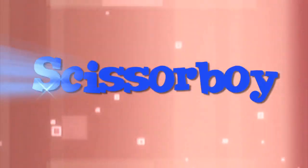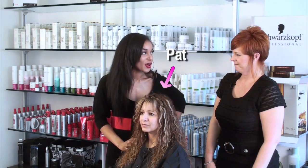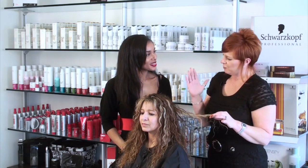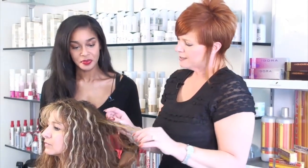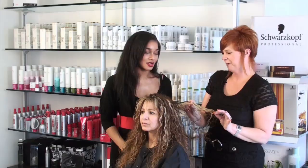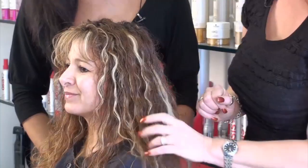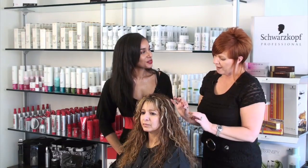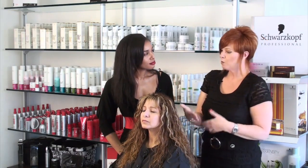All right, let's go. Susan, we have our model here, Pat, and I understand you are going to do a color correction. Yes, we are indeed. So the plan here is to take Pat to a darker color, closer to her natural level. It's time to cover up these very light, bold blonde highlights. They were great at the time, but it's time for a change. This would be considered a corrective procedure. Not in the fact that the highlights were a mistake, but the procedure to take blonde hair to dark brown is what we consider a corrective procedure in the salon.